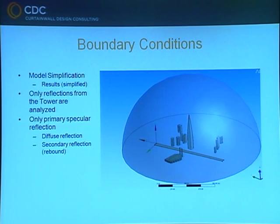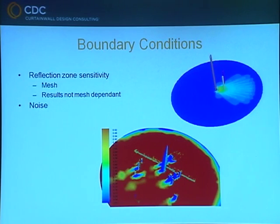Now we had to make some simplifications in order to get this in the computer and handle the data produced by this fluid dynamics program. So we have a domain that's a hemisphere, and the radius of this hemisphere is 2 times the height of the tower. Some of the other limitations: we're only going to look at specular reflection. We're not looking at diffuse reflection, and we're not going to track rebound. We're only going to track the first bounce of the ray. Another issue we found with our model is that once you get around the boundary edges, the data isn't any good, so you have to keep your model close to the center.